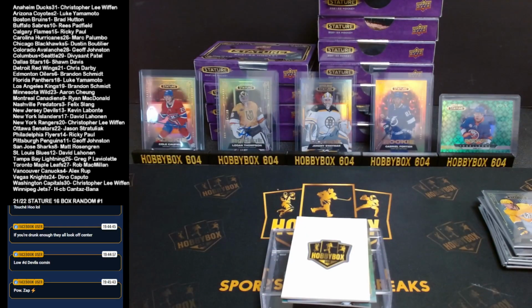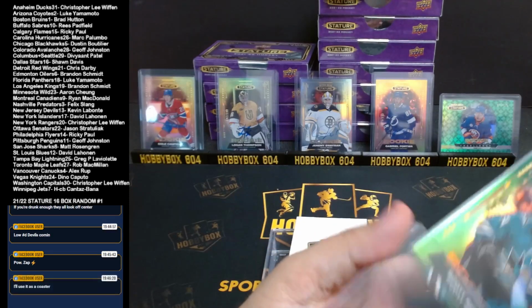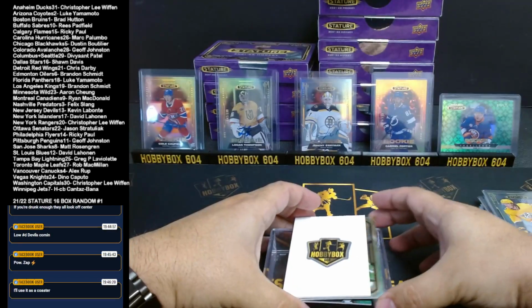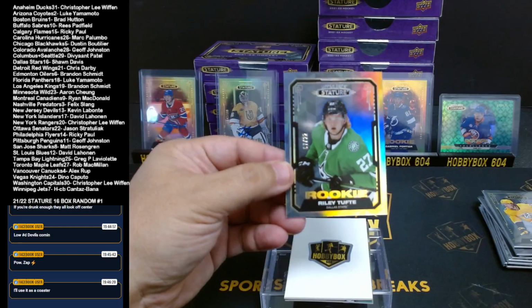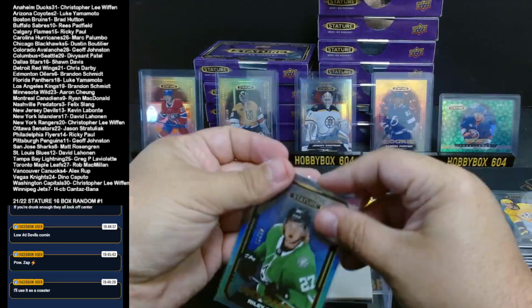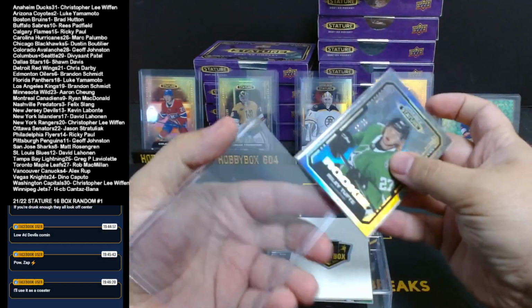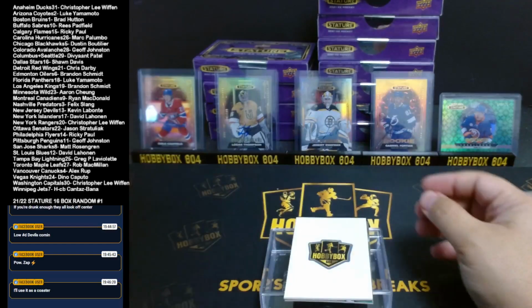San Jose, Matt Rosengren. Doubling up on Scott Reedy. Number 7 out of 22 for the Dallas Stars, Riley Tuft. Riley Tuft for the Dallas Stars. That is Sean Davis, rookie of Riley Tuft.